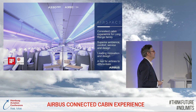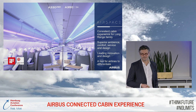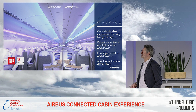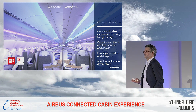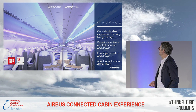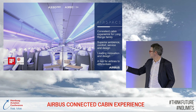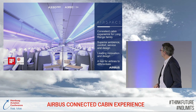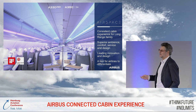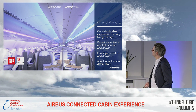And it's hard to see the difference, but these are 330 and 350. And this is exactly what it is about. We want to create a consistent experience in the cabin for the passengers, no matter if they fly a 320, a 330, or a 350. Clearly, leading design lineage, we have won the famous Red Dot Award for that. And as I said, flying already, and we are growing and growing and ramping it up in the market.